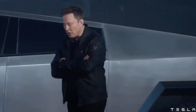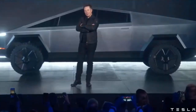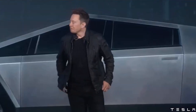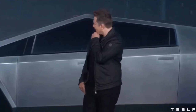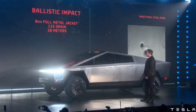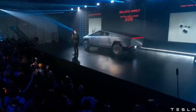If you think about a truck, you want a truck that's tough. You want a truck that's really tough, not fake tough. You want a truck that you can take a sledgehammer to, a truck that won't scratch, doesn't dent. What else can we do with this truck? What if we shot it? Let's shoot it.